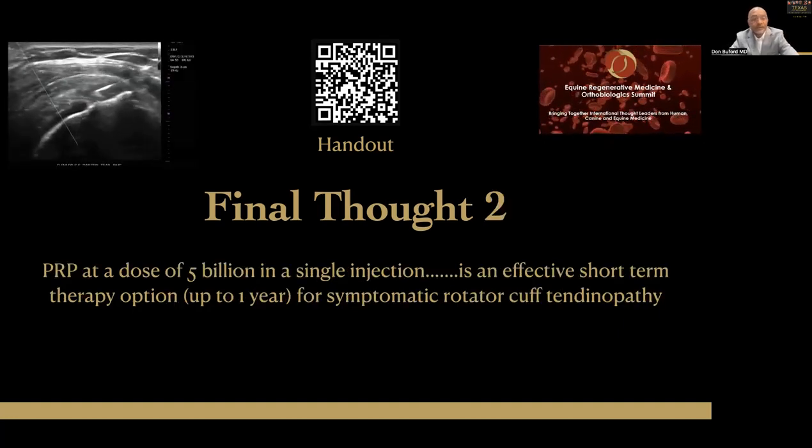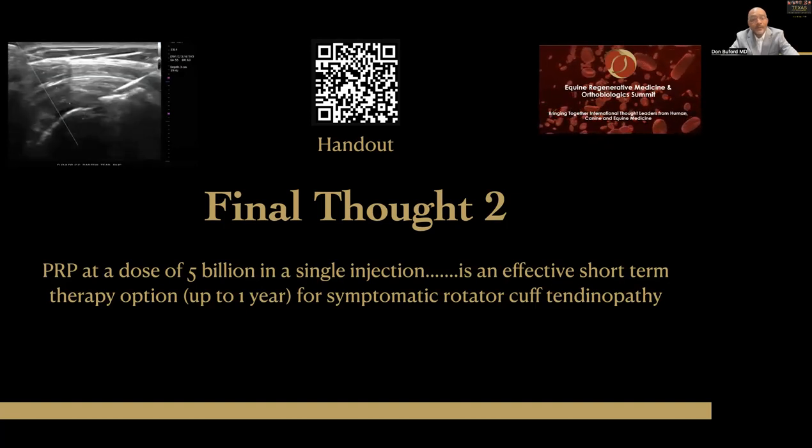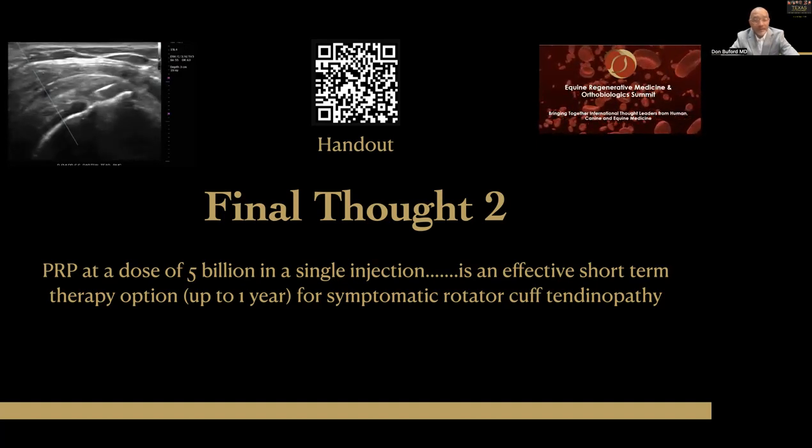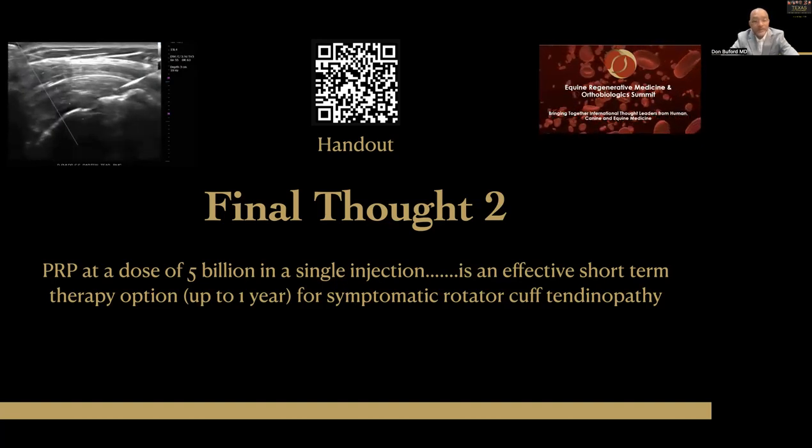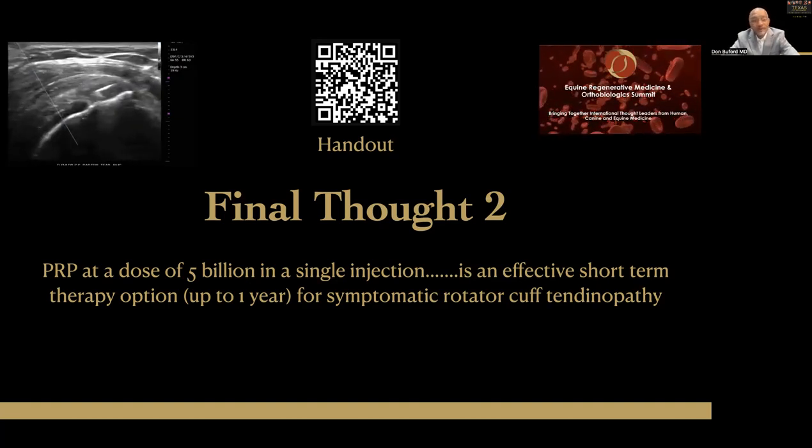Final thought number 2, when we're looking at rotator cuff tendinopathy, I think with the current data that we have in the literature, we should strive to reach a PRP dose of 5 billion in a single injection. Based on the best data, in my humble opinion, that's an effective short-term therapy option where we can tell patients that they should get up to about a year of symptomatic relief with a platelet injection at that dose. Where you inject is another discussion, but obviously a little bit intratendinous, perhaps a little bit subacromial, and perhaps a little bit intra-articular.